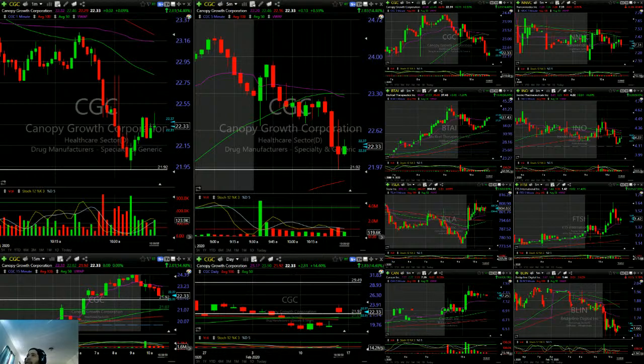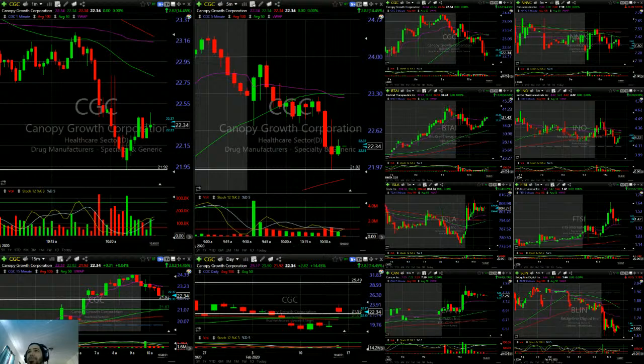Okay, watching CGC. Consolidation, GNPX. If it breaks under that support, we're gonna go. And Heikin candles are actually showing that it could be a little bit of momentum going to the bearish side right now.